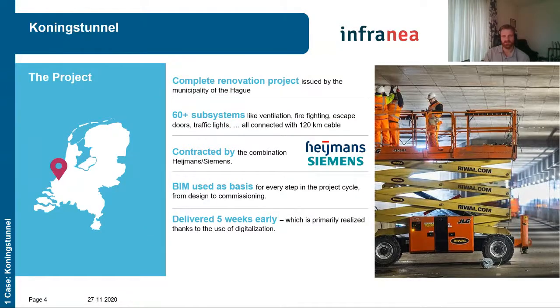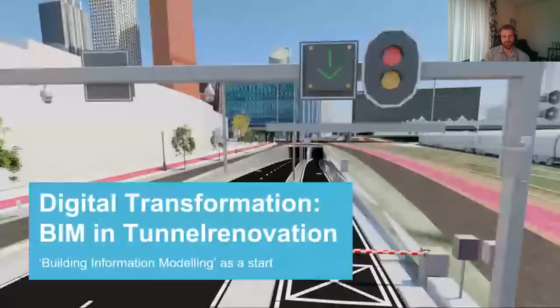So we'd like to share 2 BIM methods that we've used on this tunnel renovation project that we think were very successful. BIM, building information modeling, is becoming more and more common knowledge within our sector, and it's used on many projects. So we think it's more interesting for you to highlight 2 approaches that we think work very well. And our advice would be to use them on any tunnel renovation project.